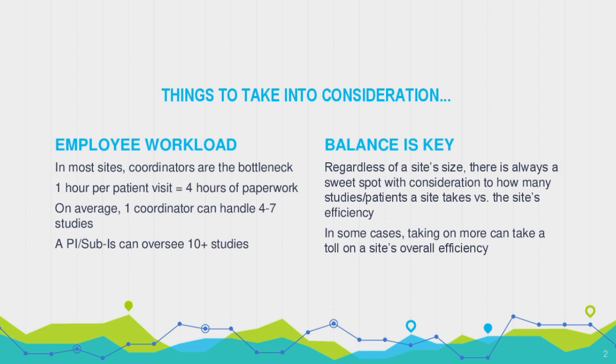Things to take into consideration, all right? Employee workload. In most sites, would you agree with this, Chris? Coordinators are the bottleneck.